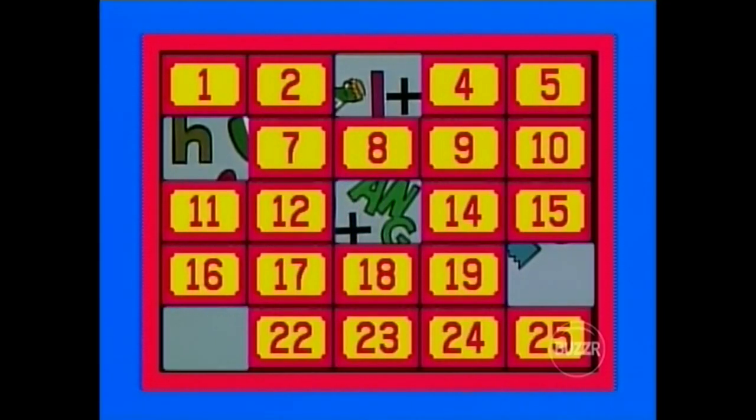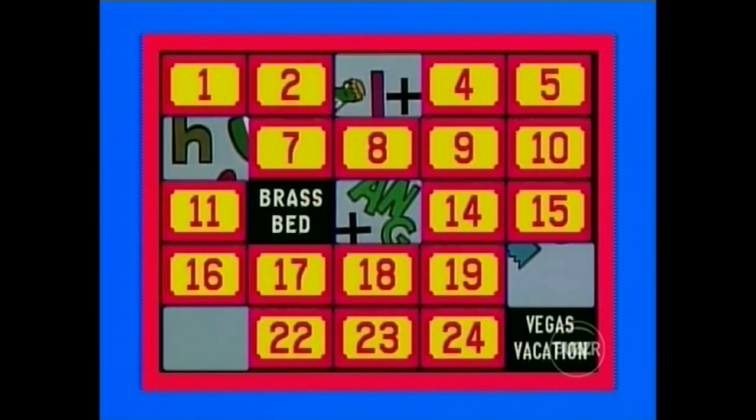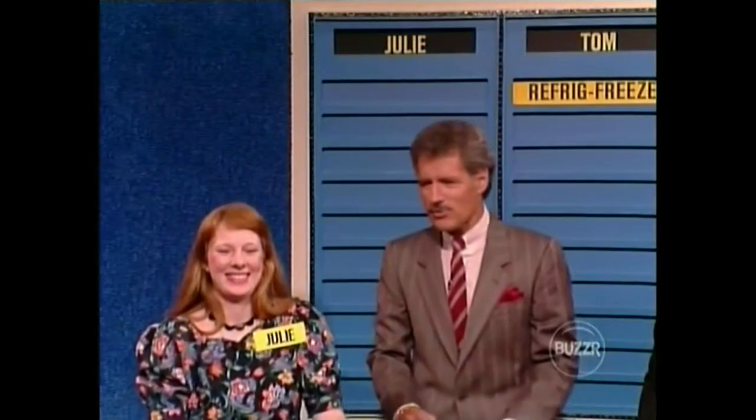All right, we've got a little bit showing in different spots. Not enough yet to make sense of it, so why don't you select 2 more numbers? Okay, my birthday, the 12th. 12. Brass bed. Oh, yeah, that'd be nice. 25. A Las Vegas vacation. No match for you.